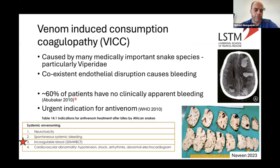However, the majority of patients, so in this example from Nigeria, 60% do not have any signs of bleeding, either minor or major bleeding. And therefore, we rely on diagnostic tests to diagnose VICC in these 60%. And commonly, this is the 20-minute whole blood clotting test. And as per the WHO guidelines and many other recommendations from other groups, this is an urgent indication for administering antivenom.